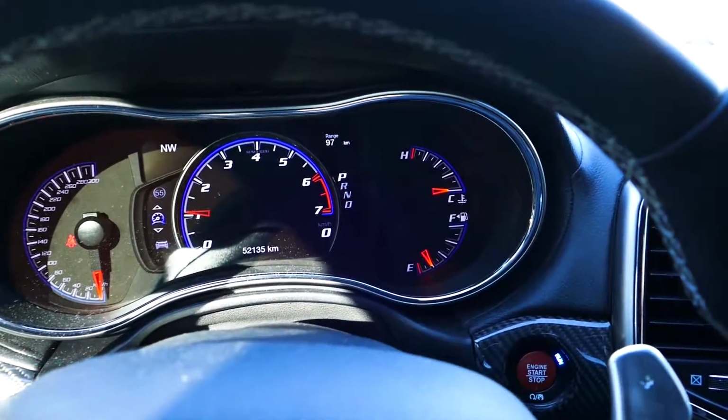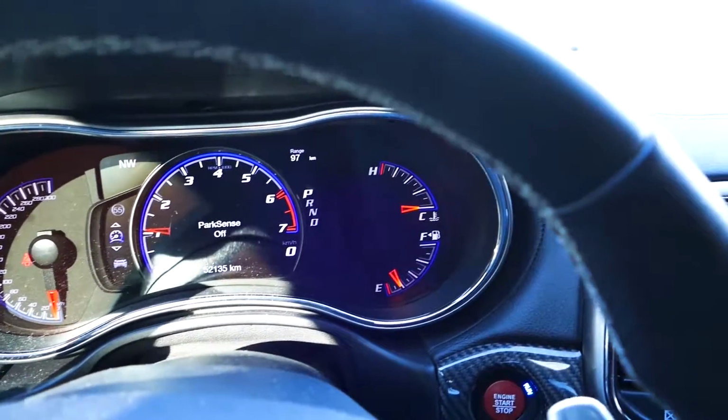The only concern I have is that it's pretty heavy. It's like 5,000 pounds. Doesn't do too well on the quarter mile. But off the line, it's a beast, which I like. But hey, we'll see. For now, this is my ride.